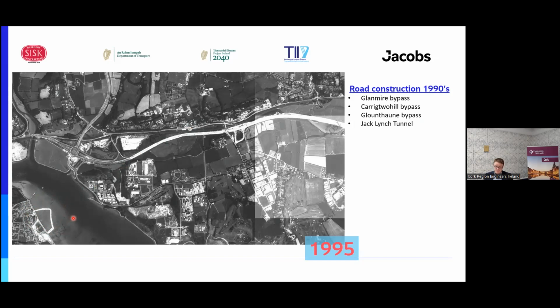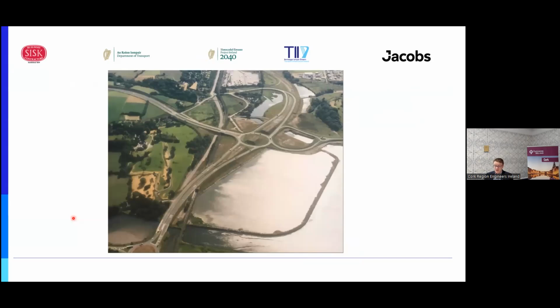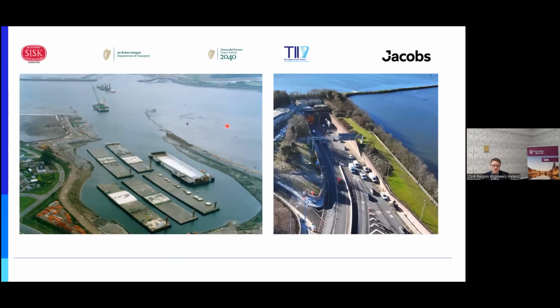Here is a photograph of the completed Glanmire bypass. You can see at the time that the construction of the future N25 flyover and tunnel approach has been completed with the embankment construction, and further down you can see the start of the Lough bypass has been constructed. Some of you might remember this; I remember it myself. We had a visit to the site back in 1995 or 1996. These are the tunnel segments being floated into position. And on the right-hand side is the current setup of the Jack Lynch Tunnel.